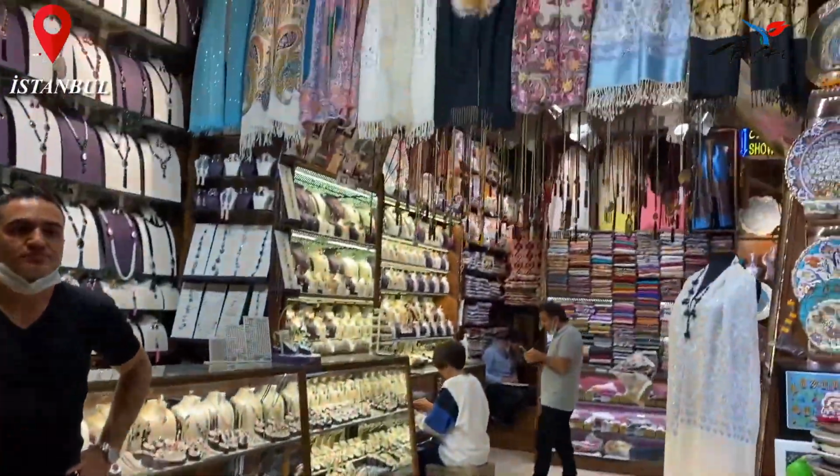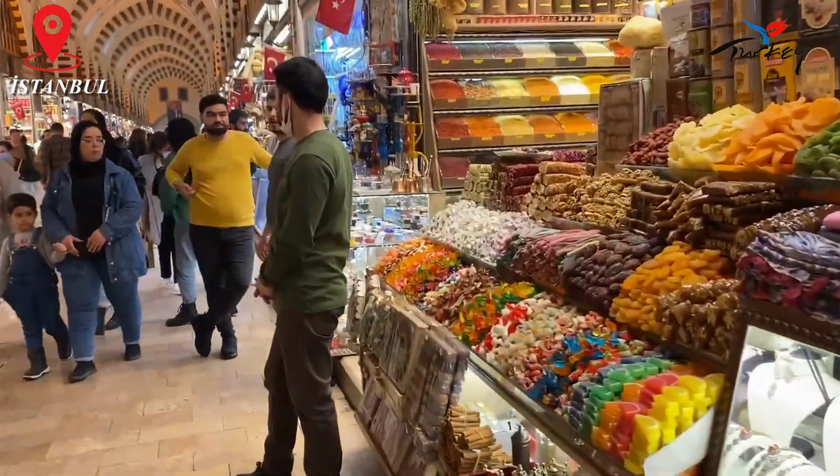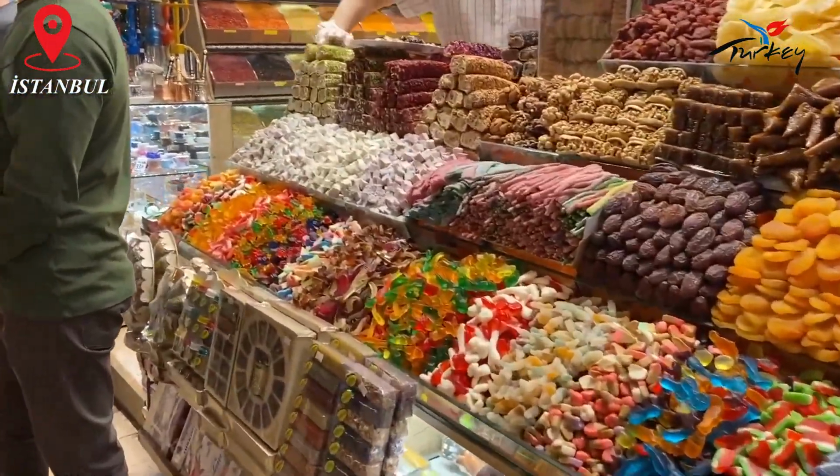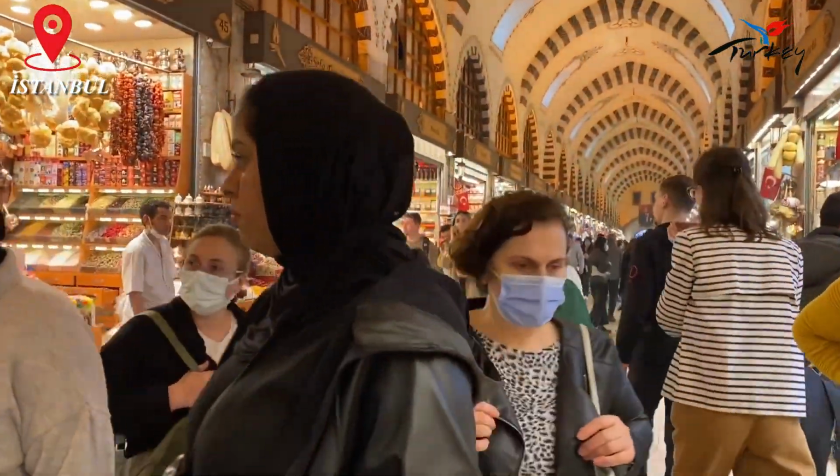If the appetizing smell of spices in the Spice Bazaar has made you hungry, pickle juice with fish and bread at the historical Eminonu fishmongers is a traditional stop at noon. Our afternoon route suggestion is Fatih Balat.